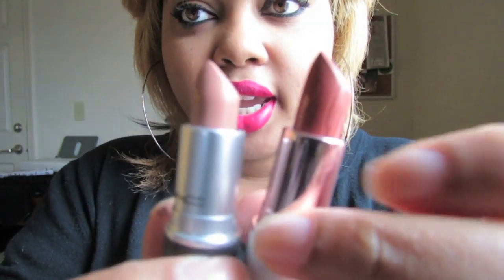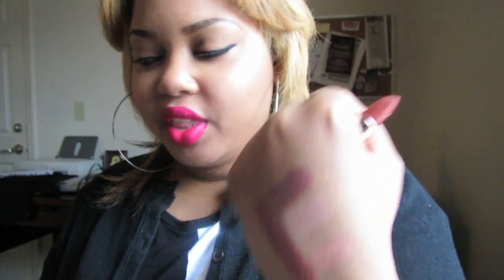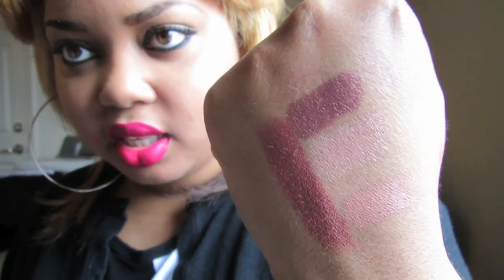And then lastly, this is Honey Love. This is a matte lipstick that MAC has, and it's in the permanent range, and that is what it's compared to. So as you can see, Bad Girl RiRi is way darker than these two, and these two are pretty popular shades. So if you can see how much they differ, then you can get a feel for the tone that Bad Girl RiRi is. So that's that.